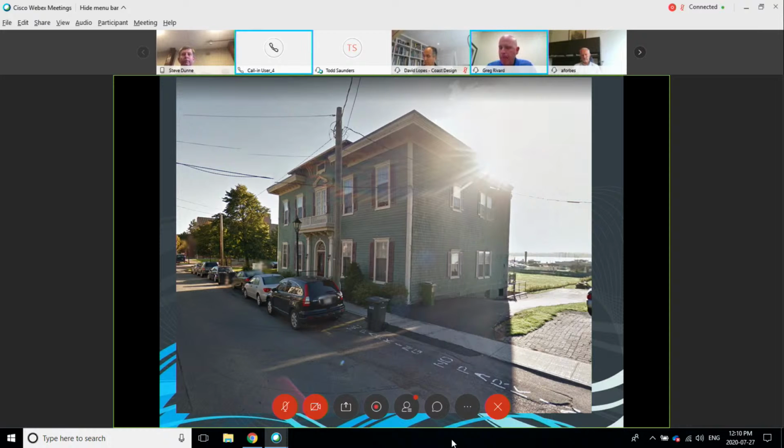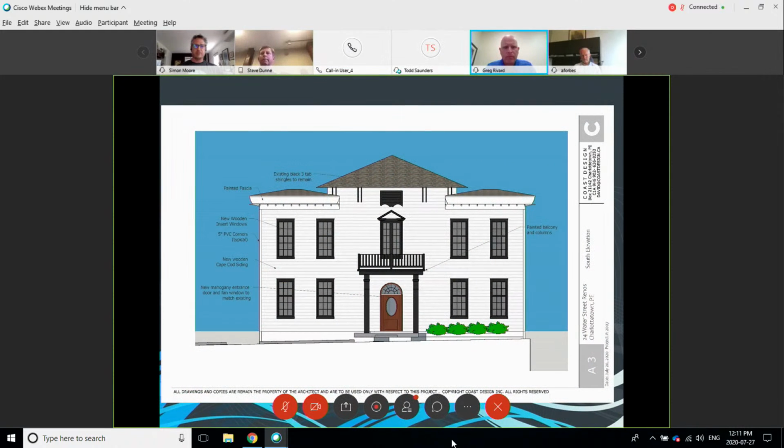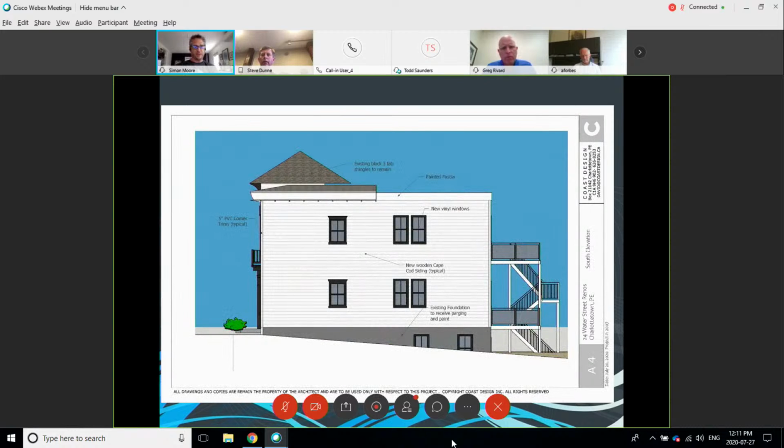On the front facade there, are those going to be still 6/9 the way they're portrayed in the rendering? Yes, they will. Okay. And the dimensions on the driveway side there, the windows, do they change in size the way they are on the back, or are they going to be what we see? Same size. No change in the dimension. Okay.